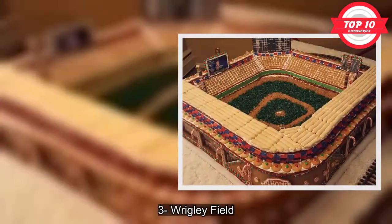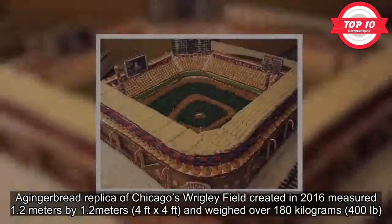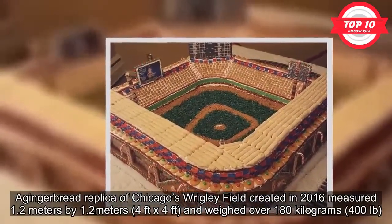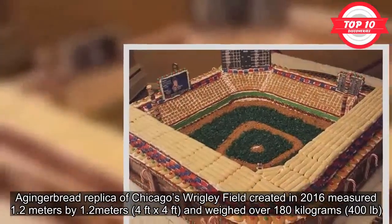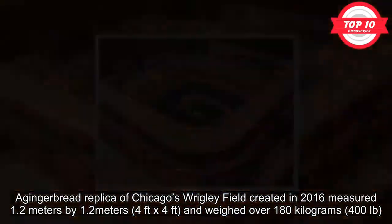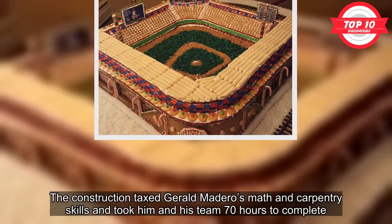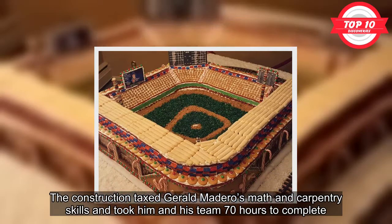3. Wrigley Field. A gingerbread replica of Chicago's Wrigley Field created in 2016 measured 1.2 meters by 1.2 meters, 4 feet by 4 feet, and weighed over 180 kilograms, 400 pounds. The construction taxed Gerald Madero's math and carpentry skills and took him and his team 70 hours to complete.